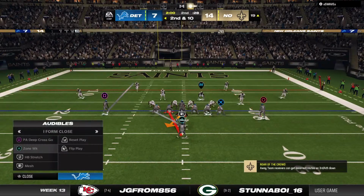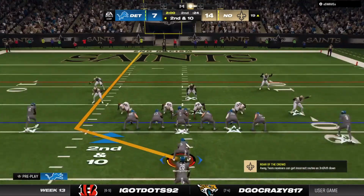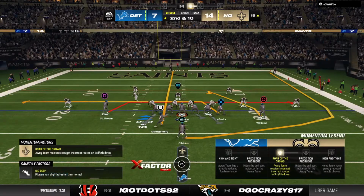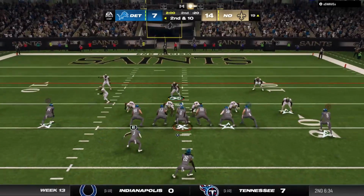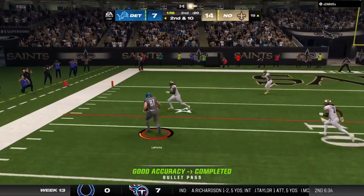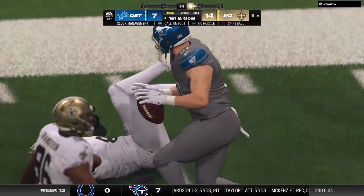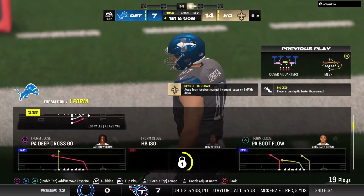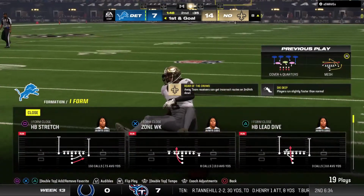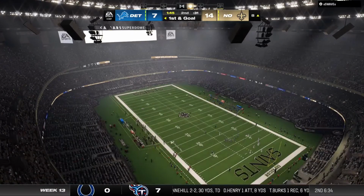Second and 10. Here's Hooker. Throw left side, caught by LaPorta. And the Lions are going to have a 1st and goal as he's taken down at about the 8-yard line. Well, he does have 1 touchdown in the game already, and while this one won't go for 6, it's enough to get him 1st and goal.